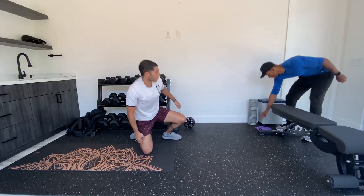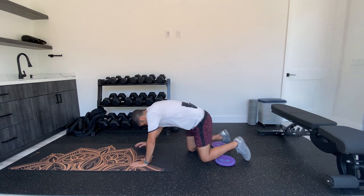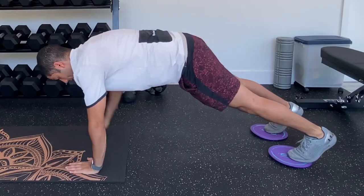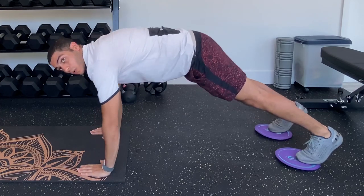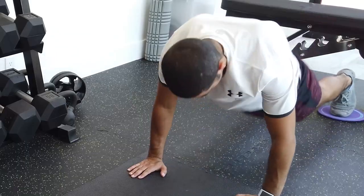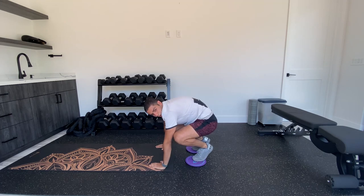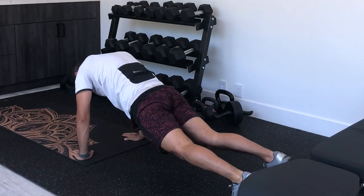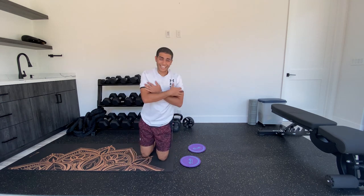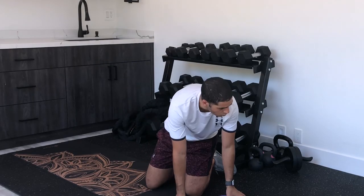So then after this, we're gonna go into the sliders. You want your arms parallel to your shoulders. How many is that, Kollins? One more. 15. All right. You also want to keep your upper body as stable as possible and just move your lower body. I might have been moving here a little bit too much.